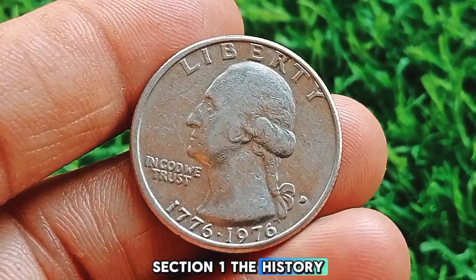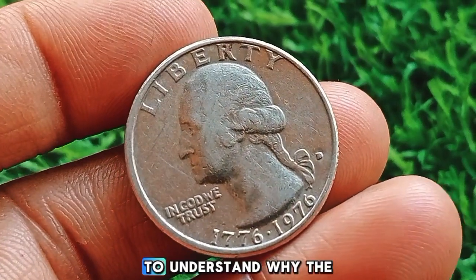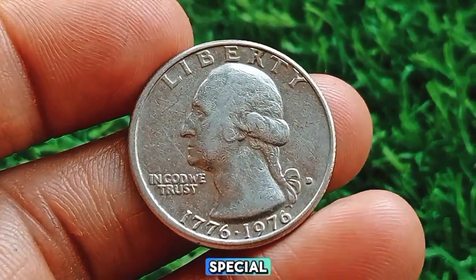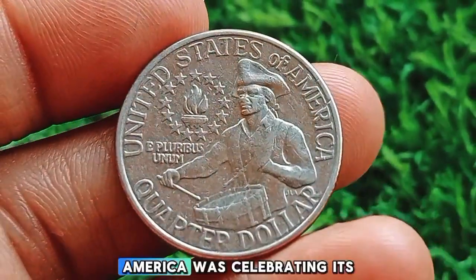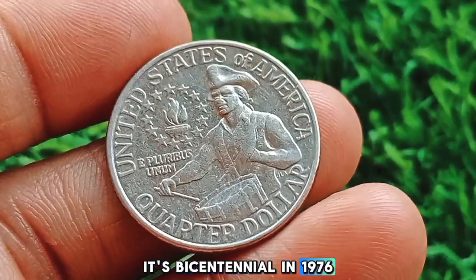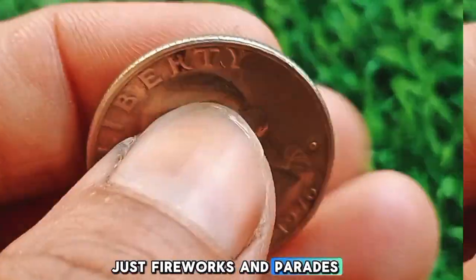Section 1. The history of the 1976 AD Bicentennial Quarter. To understand why the 1976 AD Bicentennial Quarter is so special, we need to go back to the mid-1970s. America was celebrating its 200th birthday, its bicentennial, in 1976. This was more than just fireworks and parades.